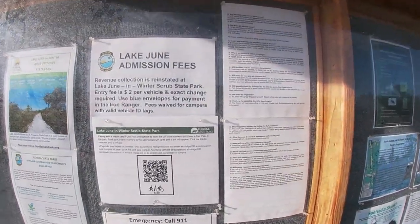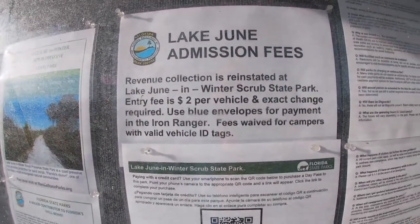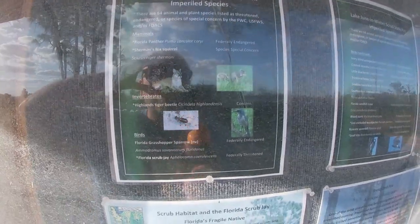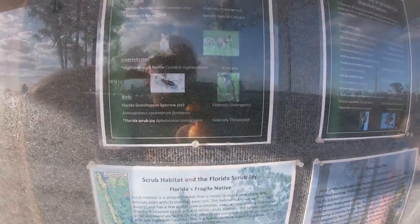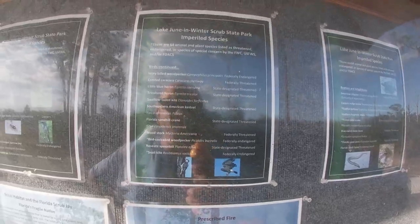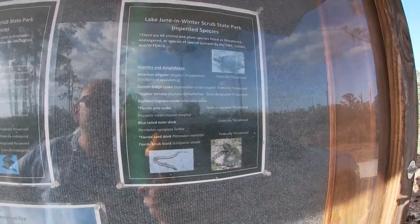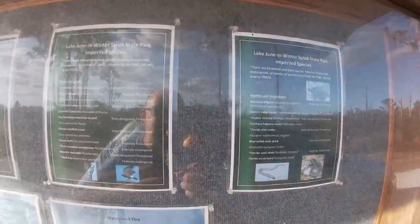And look at any of this stuff. See right here, it says $2 per vehicle. Fees waived for campers with valid ID. All right, so it says in this park, Florida panther, fox squirrels, tiger beetles, Florida grasshopper sparrow, Florida scrub jay, a bunch of other birds. Wow, interesting species here. The heck is that thing? Yikes! I don't want to see one of those today.